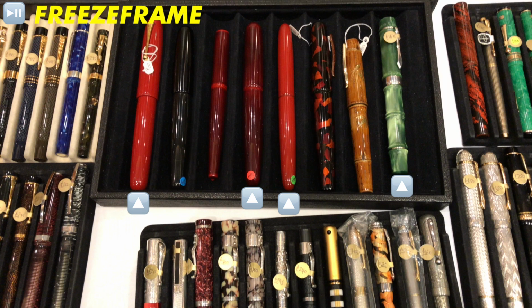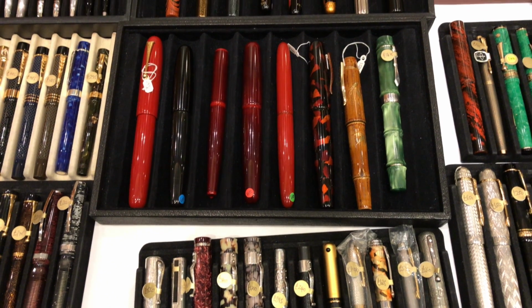So the ones right in the middle here, they are mostly a brand called Nakaya. They're all handmade, so each of the pens, they hand lacquer them, layer by layer painted on until they get to the body that you see here.